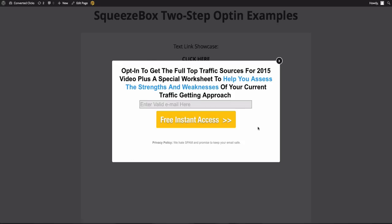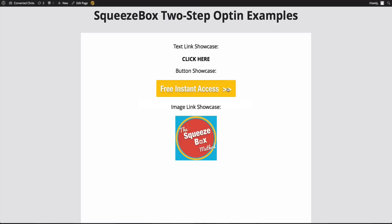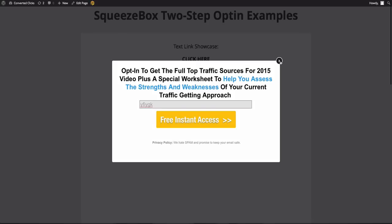This is all done. It's absolutely free to do. It won't cost you a dime to make this exact type of two-step opt-in box, right? And it's totally customizable. You can make it look however you want to. It's awesome. It's going to save you a ton of money. So you put in your text here and then your input box, and then you have the submit button, right? So user comes in, they fill it out, they push free instant access, boom, they get taken to the next page, okay? And then we have the button, and this is good for squeeze pages or sidebars or whatever like that. You click it, boom, works just the same.